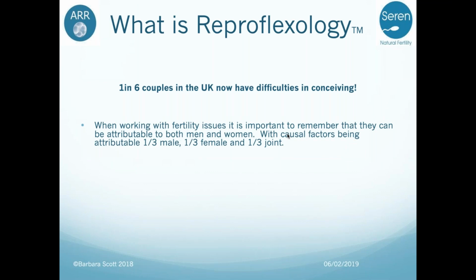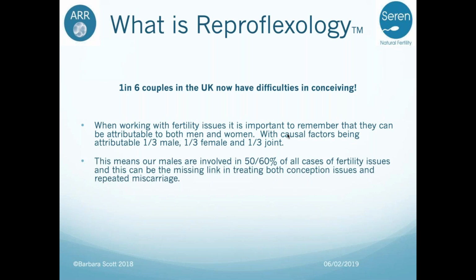So it's important to remember the contributing factors, as I've said already: a third male, a third female, and a third joint. And what that means is that males are involved in 50 to 60% of all cases of not just difficulties in conceiving, but also in repeat miscarriage. So we have a lot of women who have very early miscarriage, they have failed IVF cycles, and it is as likely to be male factor as it is female factor, and we like to look at those issues and work with them to improve outcomes. And that's very much where we refer back into medical care for testing.